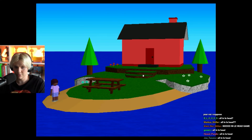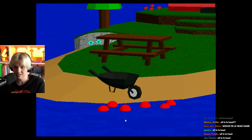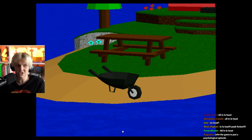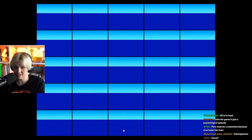Alright, so she's there chilling by the beach. Oh. What the hell is this? Recession of the Islands. Ah, so those are all the people on the island. They got shrunk and then they just... So that recession did happen. That random little kid that made up that disease in his head basically contaminated the game. Oh, it actually just all shrinks.